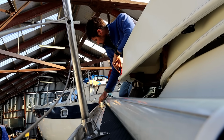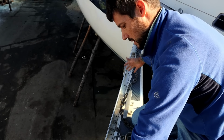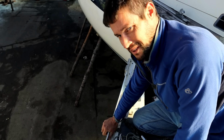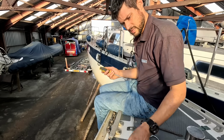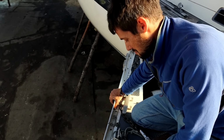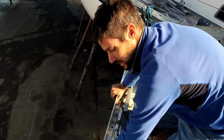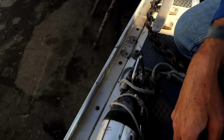So this is the first section that we're going to try and remove, because it's already got a cut here. So it's only just over, well, maybe 1.5 meters long. So it's going to give us our first see at how easy it is to come off. And we've now removed all of the bolts along here. So it's just held on with sealant, but it's pretty strong. So now we're going to try and cut through the sealant and try and get that off this morning.